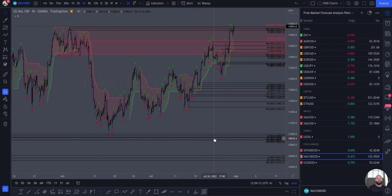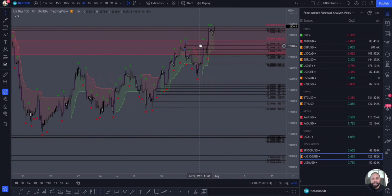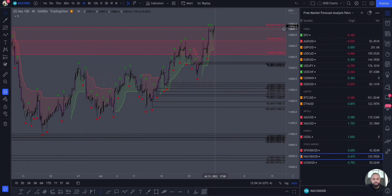All right, short-term currency bias is consolidation. Demand has been in control, taking out supply like no problem, taking out institutional distribution. It just recently took this institutional distribution out. Let's go ahead and throw in our unmitigated demand.